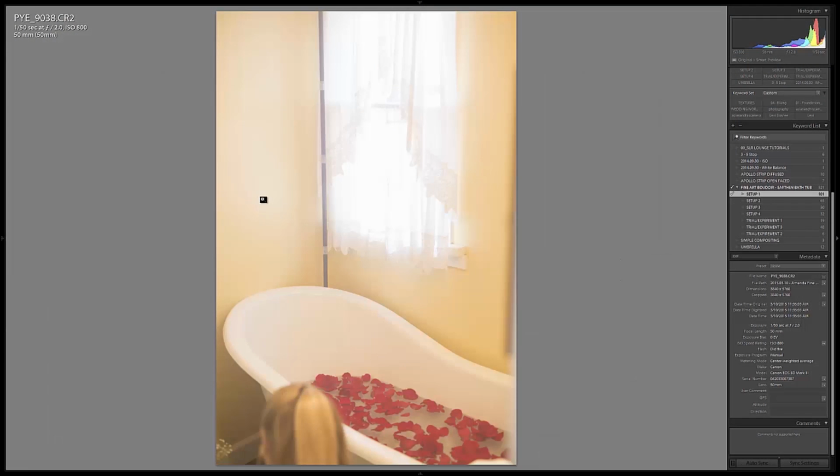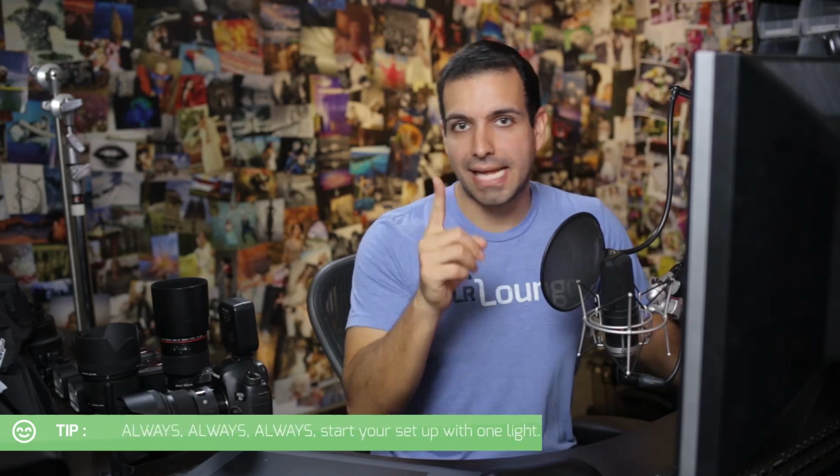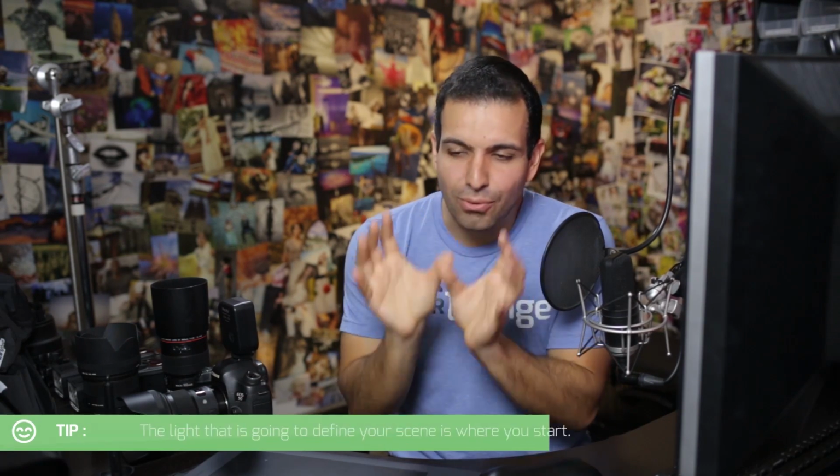Now here is the room that we are working in. As soon as I saw this room, as soon as I saw the photo, the first thing I thought was light number 1, okay? Whenever we're doing a setup, here's a tip for you. Whenever we're doing a setup, always, always, always start with one light. Now, how do I know which light to start with? Generally, I'm starting with the main light, but not always. The light that is going to define my scene is where I start.